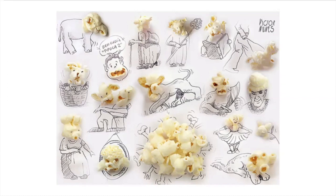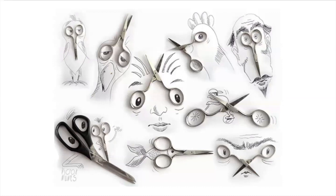Lots of cool little drawings. A big elephant up in the corner. Here he used scissors. And he's got a rooster and a duck and a fish. Some funny faces. So he just kind of plays with it and sees what he can get.